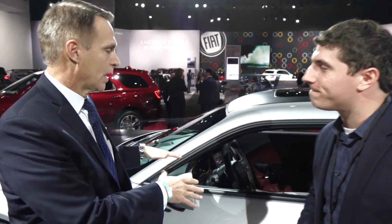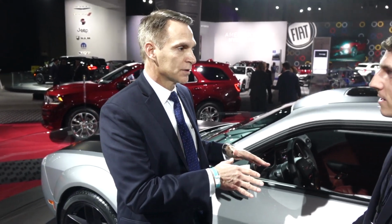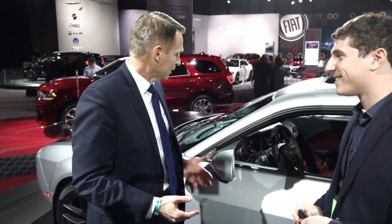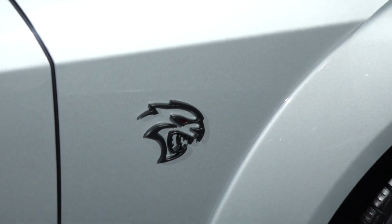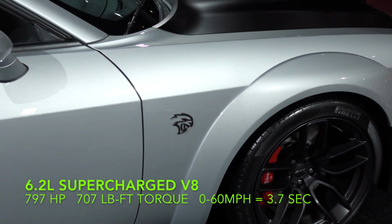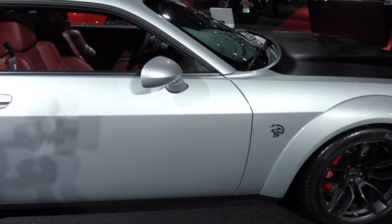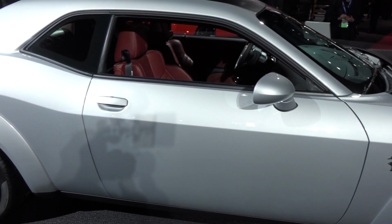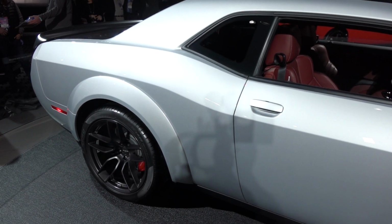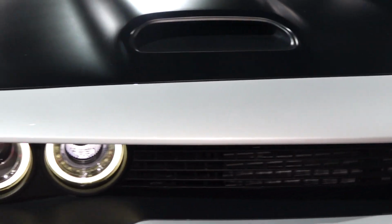Yeah, so this is our Halo car, right? On the Hellcat, we've got a couple of different versions. Our base Hellcat's over here. Shouldn't say base, 707 horsepower. But this is the Redeye, our Halo vehicle. It's got 797 horsepower. It'll run a quarter mile in 10.8 seconds at 130 miles per hour, with over 700 pound-feet of torque as well. This is our beast that can just about dominate anybody inside the show here. Absolutely, it's definitely a beautiful piece.